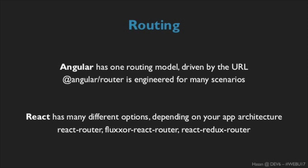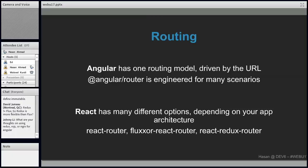React has a whole bunch of different options. Because React is kind of a very small view library, it doesn't have to make a whole bunch of assumptions about how your state is managed, how your application is being navigated through. There's even frameworks like React Native where we're not even talking about a web app anymore. We're not even talking about a browser. So there are small libraries that are dedicated to each specific use case.